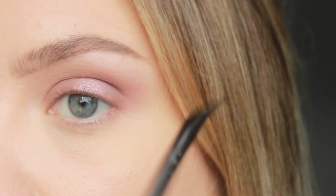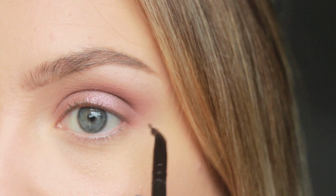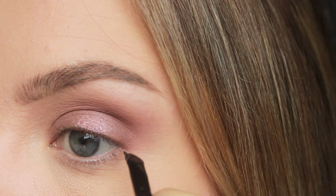I'm just going to create a cat eye and just put a little bit in the inner corner to elongate my eye and make it more almond shaped.